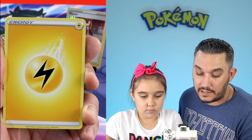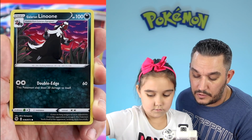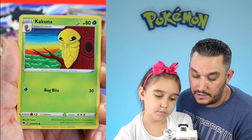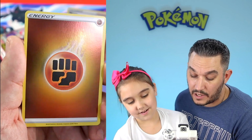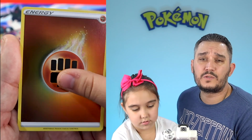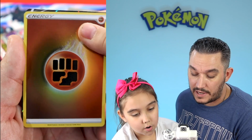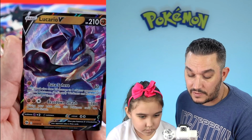We got a Lightning Energy. We've got an Absol. We've got a Beedrill, a Rotom Bike, a Linoone, a Galarian Linoone, a Full Heal, a Purrloin, a Kakuna, a Trubbish. Hey, there we go, a holo fighting energy, or reverse holo. They do, a reverse holo fighting energy, which would be really cool. Please, Pokemon, make a holo energy with the element being holo. Oh, we got a hit. Here we go. What do we got? Hey, Lucario V. We've only got 20 of these, so that's cool.